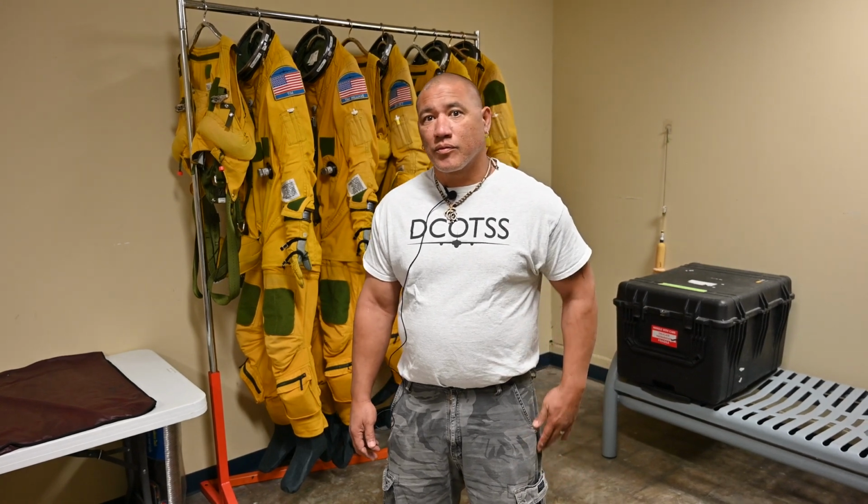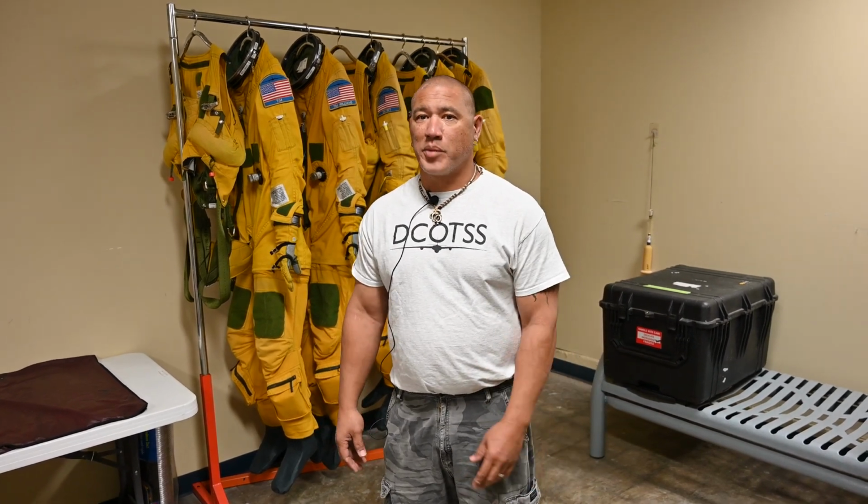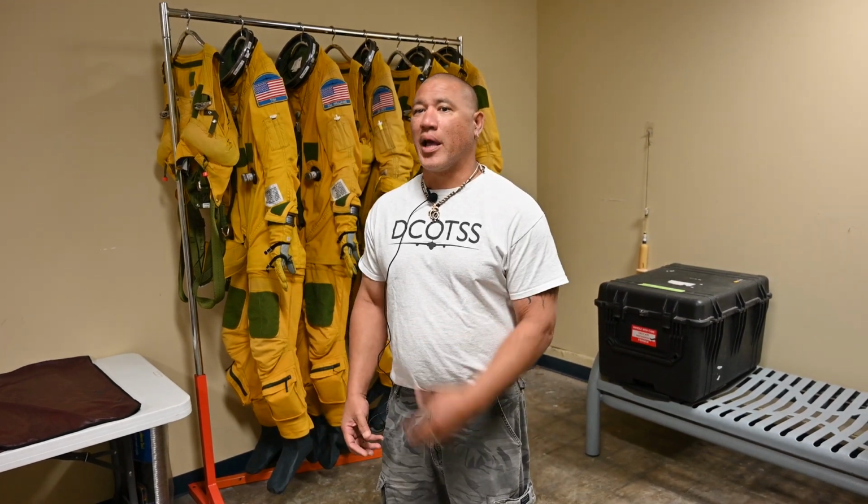So what's special about the suits? The same company that makes all the headsets, David Clark, they make all the suits for the ER-2 and the U-2 pilots, and they also make the suits for the astronauts. So these suits, from head to toe, from the helmets all the way down, are worth $250,000. Each suit is custom fit to each pilot. So we have to do all the measurements, send it to David Clark, and they'll pour the molds for the gloves, the boots, socks, and everything.